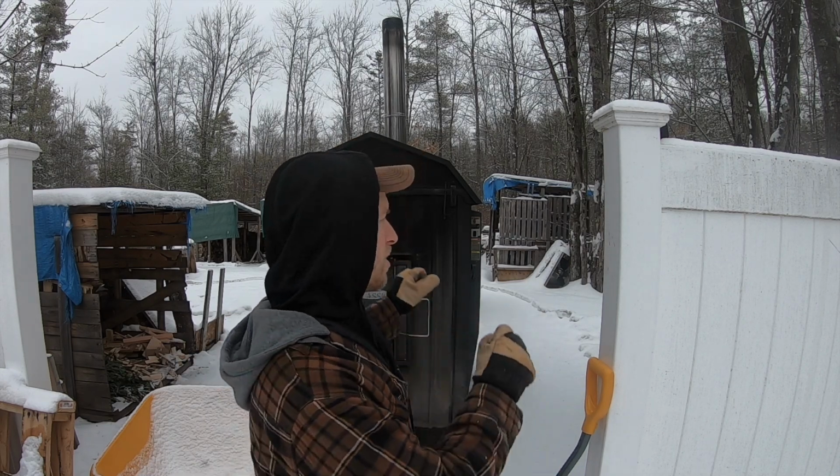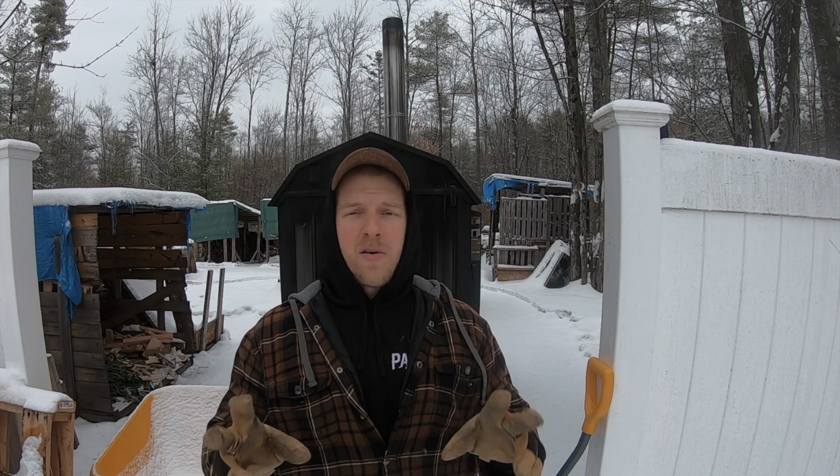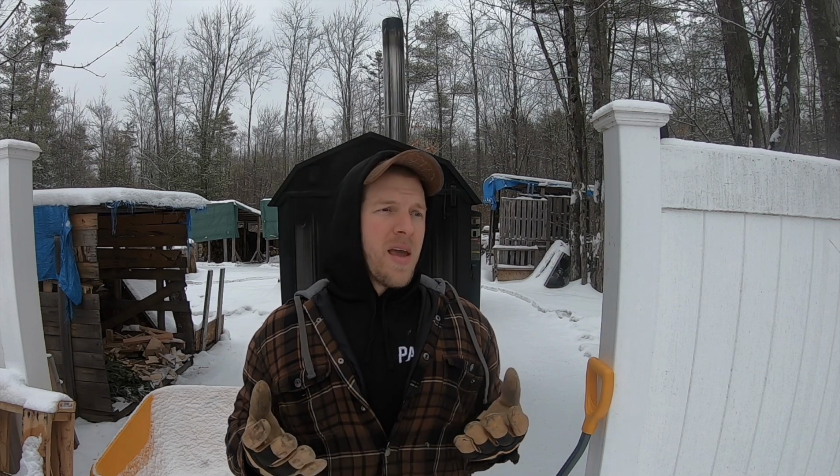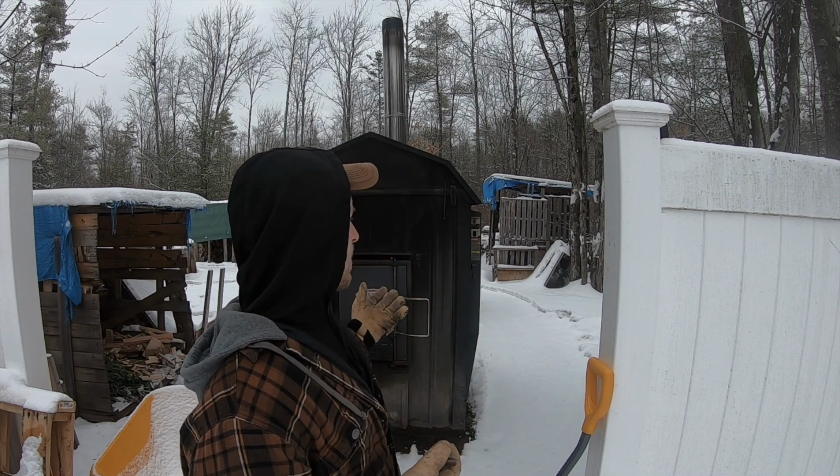So if we were to just replace our machine here, we already have the pad, we already have the PEX, we already have the heat exchanger, our house is already primed for it. So would I buy another outdoor wood boiler? Yes. What brand would I go with? Well, as of right now, I'm leaning toward Central Boiler. I am happy with this machine.